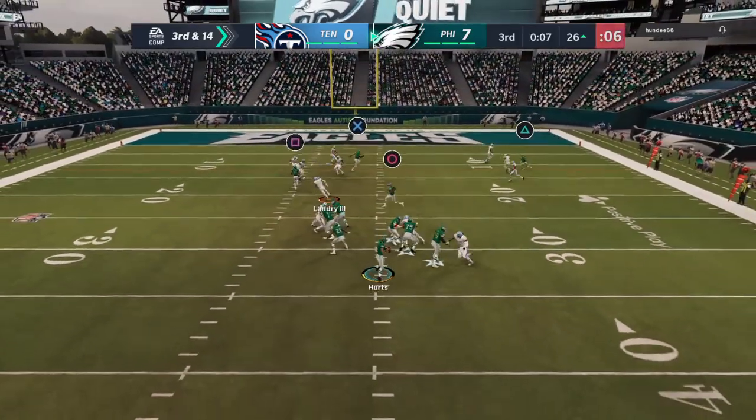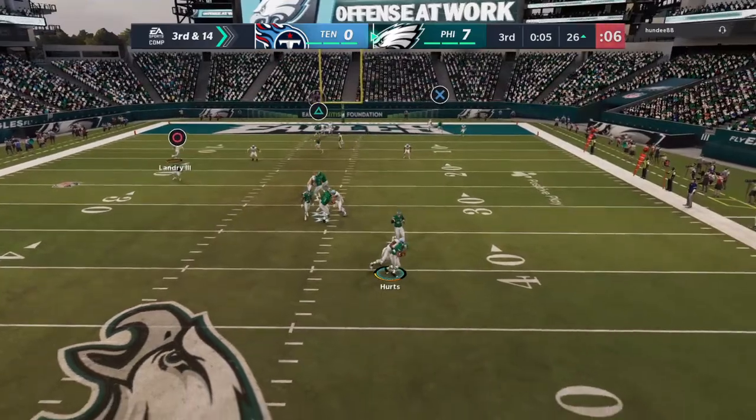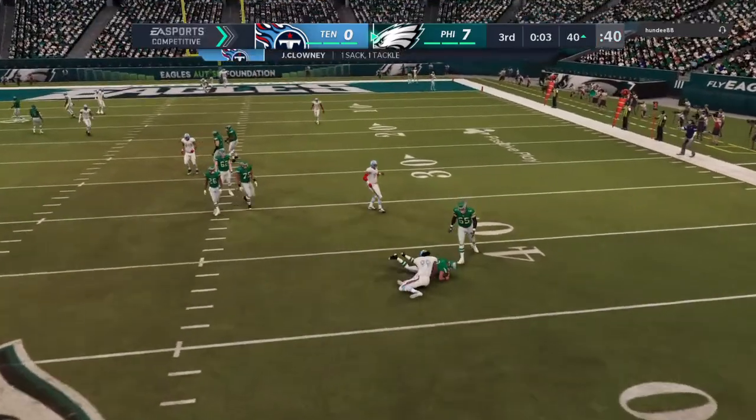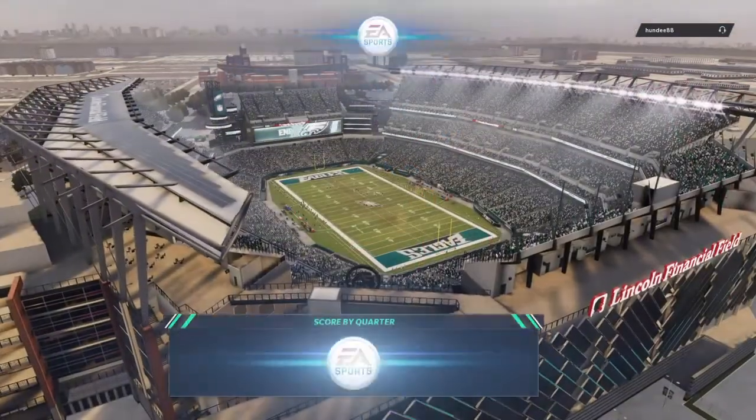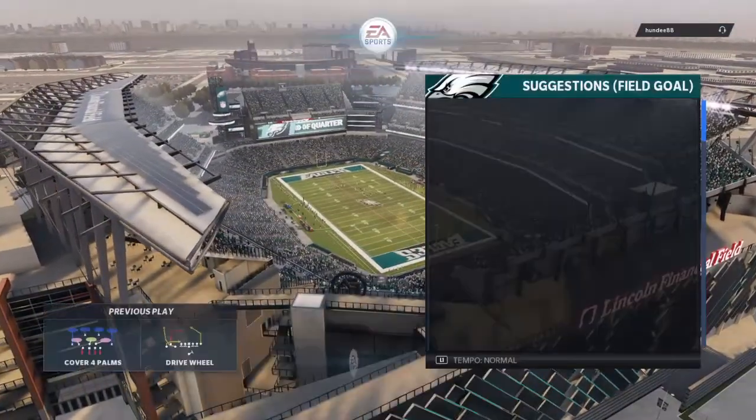Hurts sets up to throw it. And he is going to be taken down. And that should be the final play of this third quarter. Sacked there by Jadeveon Clowney.